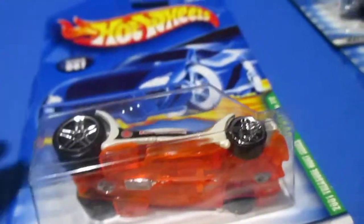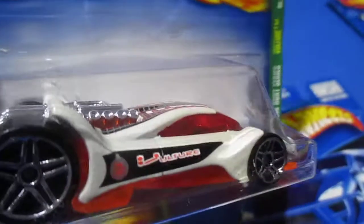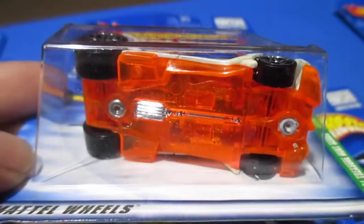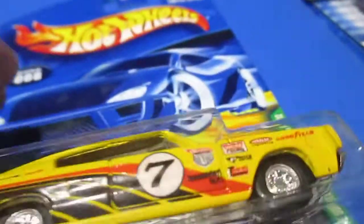Number seven would be the Vulture. Really nice grid work lines up on the top there. Kind of a see-through base, pretty cool. For a fantasy model, I don't know why I've always liked that Vulture.